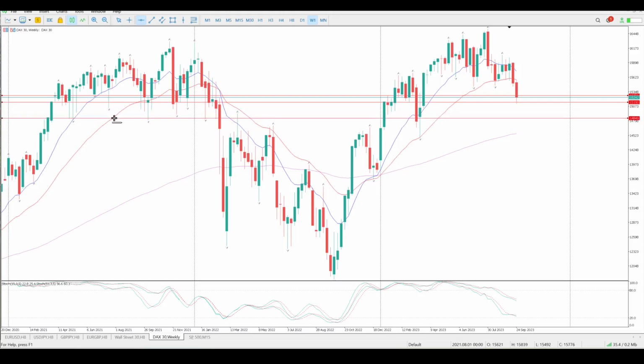As I said yesterday, that's kind of the zone. It's a massive weekly zone, which I have a feeling we are going to battle to break through. I just want to keep this gap in as well. Sorry, we're making this chart a little bit noisy now, but you'll see why I'm doing it.